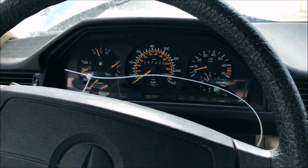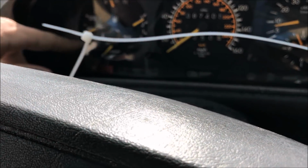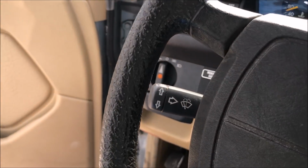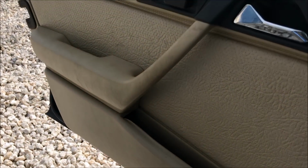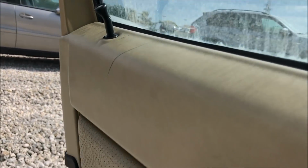Engine seems very healthy, seems to run very smooth. So like I said, I'm gonna wait a few minutes, see if our temp hangs around 80 degrees Celsius where it should be. And we'll see how it goes tomorrow, I guess. Power seat works. Power seat works. That door lock is not too happy.